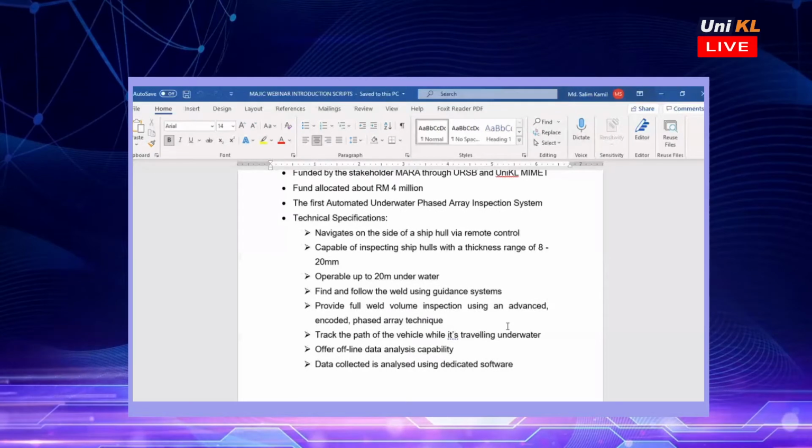If I can summarize the technical specification of this equipment, the MAGIC equipment navigates on the ship's hull via remote control, capable of inspecting ship hulls with a thickness range of 8 to 20 millimeter, and it will be able to operate up to 20 meter underwater. Of course, this is the pilot project. For the future, we can upgrade it to a deeper depth of water.